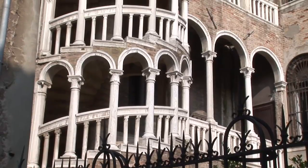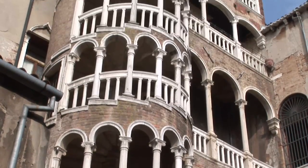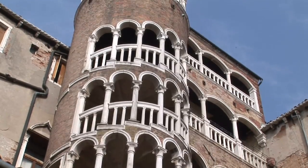And what does it do? Well, it provides a little outdoor ambience for the people who live there. They've got patios now, they've got lanais. And also it clears up some internal space. They don't have to have staircases inside the building, and they can utilize spaces always at such a premium in Venice. And that way they maximize their space. And it's beautiful too. This is a Renaissance feature.